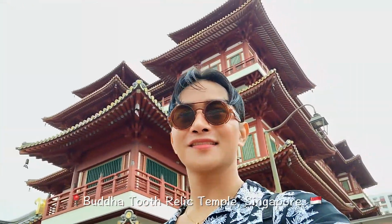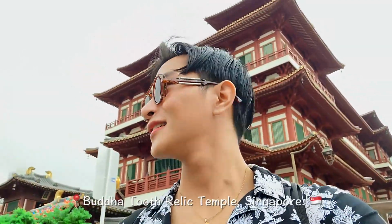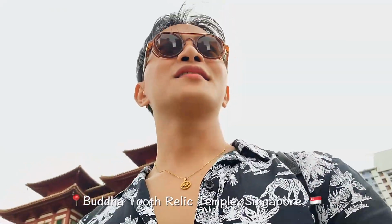So what you see behind me guys is the Buddha Tooth Relic Temple here in Singapore. So make sure if you're here in Singapore, just visit the temple. You can take pictures or just, you know, relax and just enjoy the view.